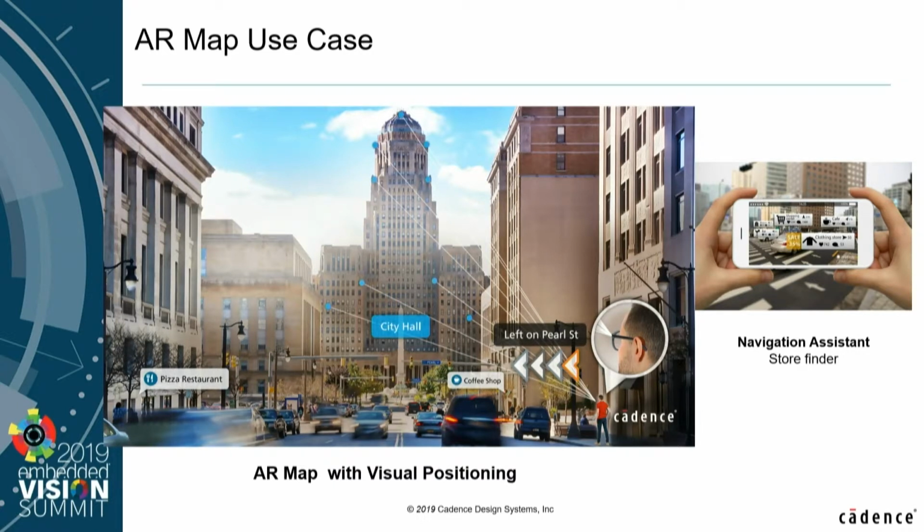In this situation, this picture actually was taken in Buffalo, New York. With the camera, it was able to find the city hall of Buffalo, New York, and it recognizes, okay, there is a Niagara Circle there, and in front of that, there is Pearl Street, and now it can give you all the necessary directions using the AR map.